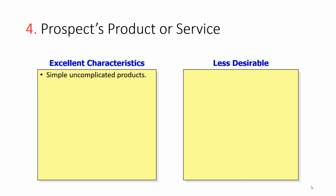When considering prospects for invoice factoring, it helps to look at the product or service the company provides. As we mentioned in the first several slides, the simpler the product, the easier it is to provide invoice factoring. Service companies that provide their service charged on a time and material or time and expense basis are also very good invoice factoring clients. An example of this type of client might be a staffing company.